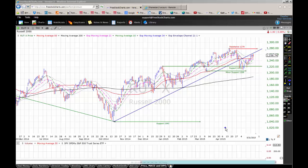I want to start today with a look at the Russell 2000. What we're looking at is a chart for the Russell 2000 over the past year. Notice how we have this trend line that the Russell seems to be bumping up against as resistance right here. Notice also how the Russell is in a downtrend right now. This is a clear divergence with the S&P 500 and the Nasdaq. That said, let's take a look at the Nasdaq Composite.